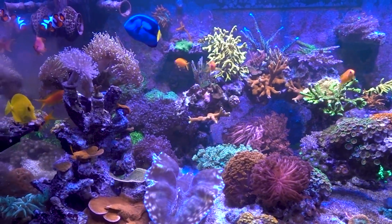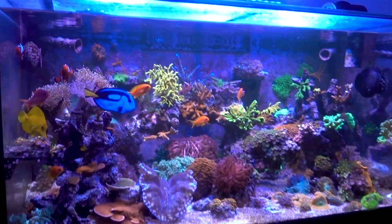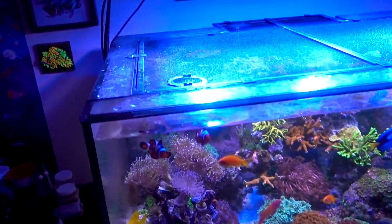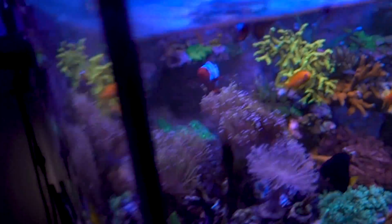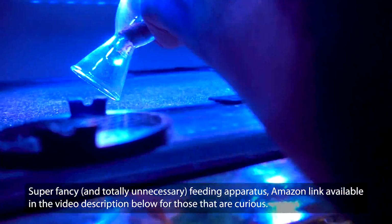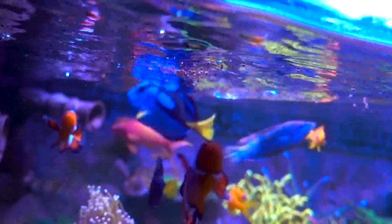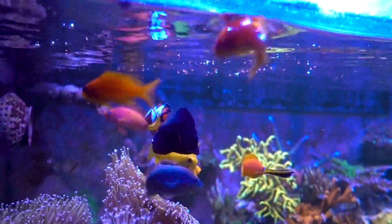All right, you'll notice that whenever I'm in front of the tank, especially early in the morning, all the fish are kind of clustered on this side. It's because usually whenever I come down in the morning, I feed the fish, and usually it's from this side because that's where the porthole is. So let's go ahead and do this real quick. There you go. One more squirt. Look at these fish go.